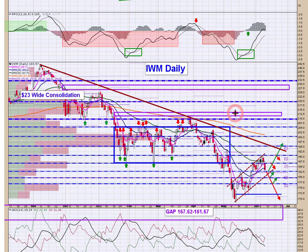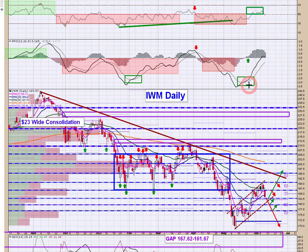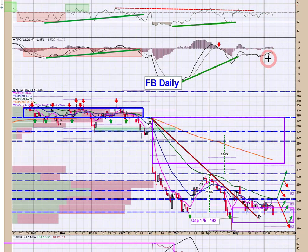I wanted to show you something on the daily chart. Notice that on the PPO, we had actually got up to the zero line, whereas in SPY and QQQ, remember, this whole pattern was below the zero line. And you can see that on RSI we're still right at the 50. So relatively speaking, the IWM has been a little bit stronger than QQQ and SPY.